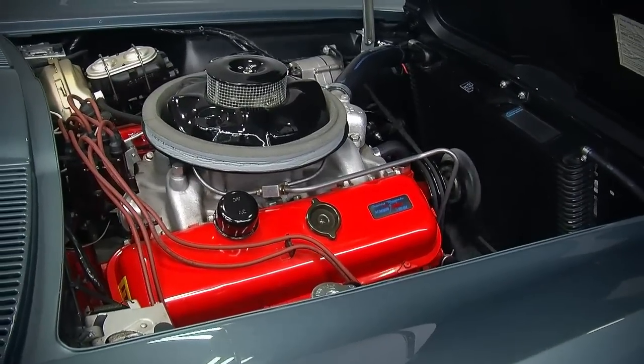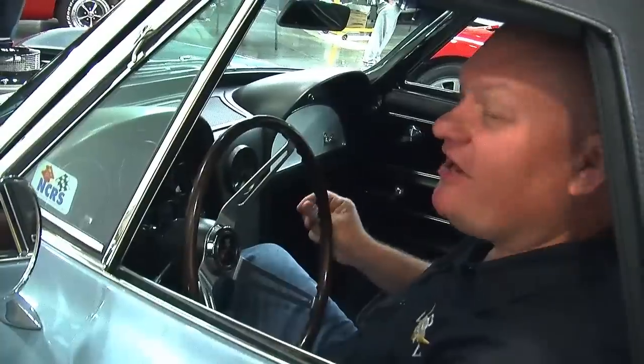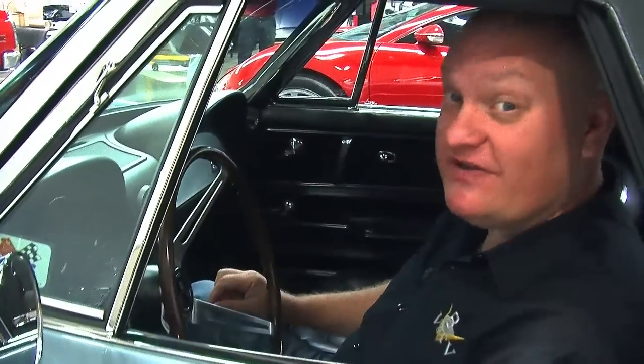Just listening to this choppy idle, it gets you so wound up. And I'm watching the tachometer, it idles around 700 RPM, but the red line doesn't come till 6,500. Imagine what this thing sounds like screaming at almost 7,000.